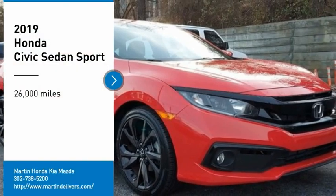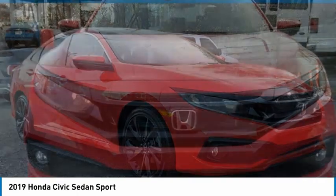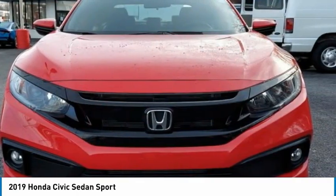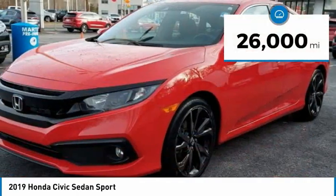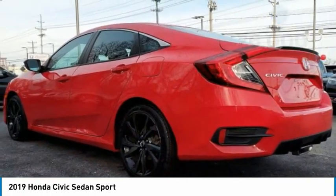Stop by and take a look at the 2019 Honda Civic. Practical, awesome gas mileage, and incredibly reliable. This vehicle has less than 30,000 miles. Here are some of this vehicle's great options.